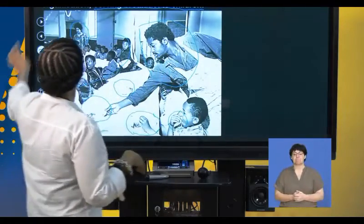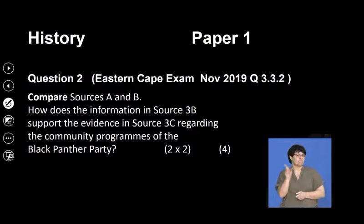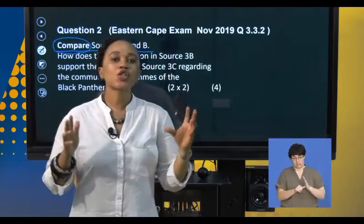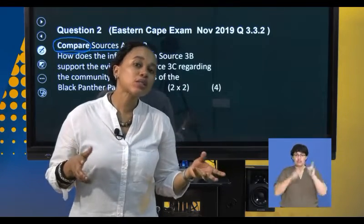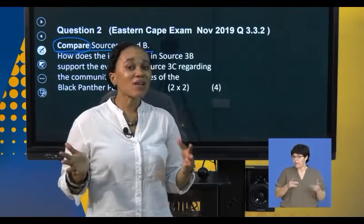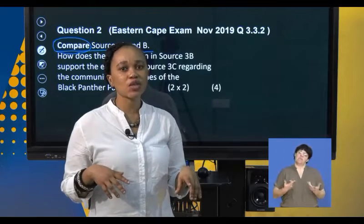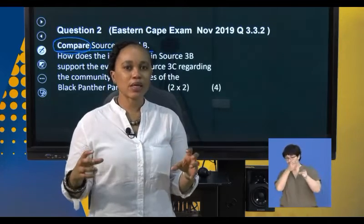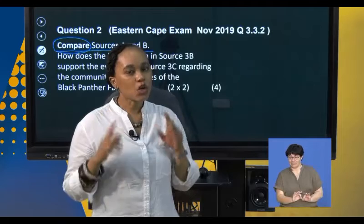Now, let's look at the question. The question says you have to compare, I'm going to underline, compare sources A and B. Now remember, guys, I told you before the break that you have to know your instruction words. It is very important to read instructions, because if you don't, you will end up doing things you are not supposed to do. You might take it for granted that you know exactly what you're expected to do here, but sometimes you will make mistakes. Read the instructions carefully, and then you will not make mistakes.